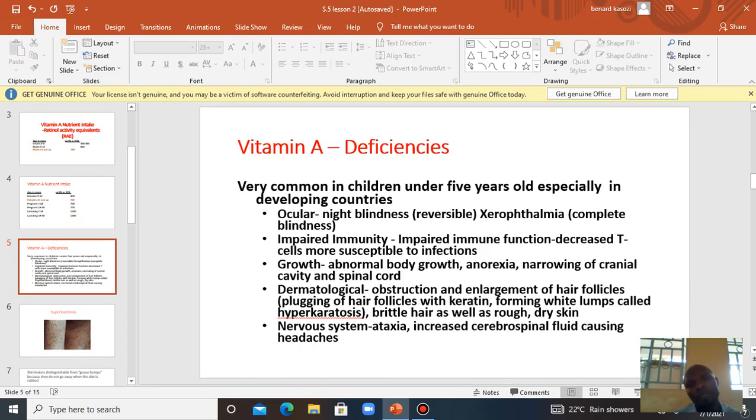Then impaired immunity function, or decreased T cells, making one more susceptible to infection. The T cells, we normally have to look at them. These are antibody-dependent immune systems. For instance, we have the white blood cells and then the macrophages. So maybe you can find out how macrophages work.